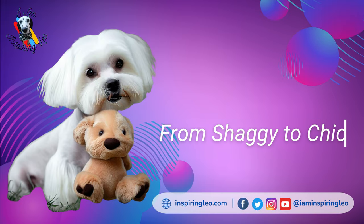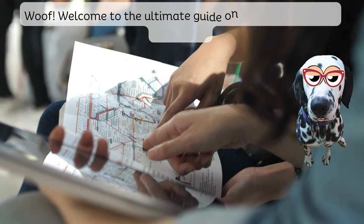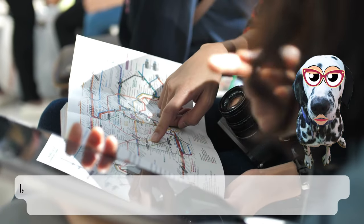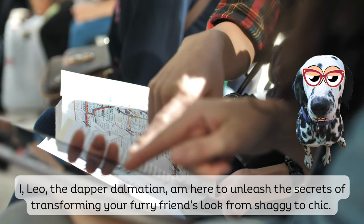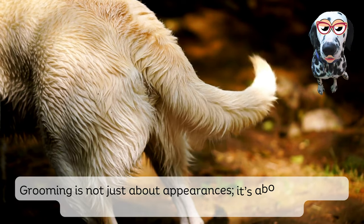From Shaggy to Chic, styling ideas for your dog's hair. Woof. Welcome to the ultimate guide on doggy makeovers, humans. I, Leo, the dapper Dalmatian, am here to unleash the secrets of transforming your furry friend's look from shaggy to chic. Grooming is not just about appearances.